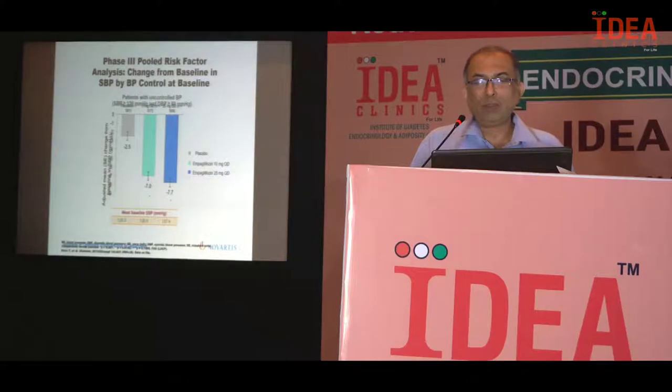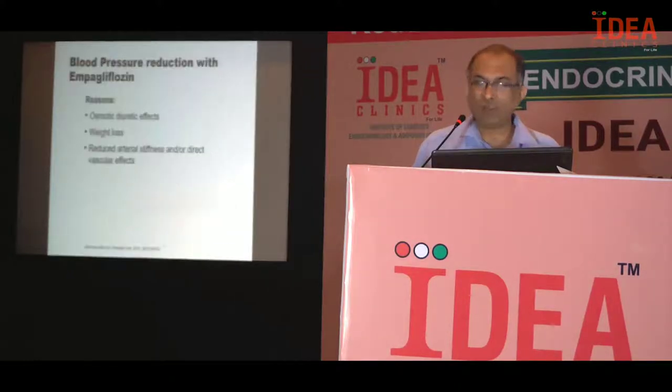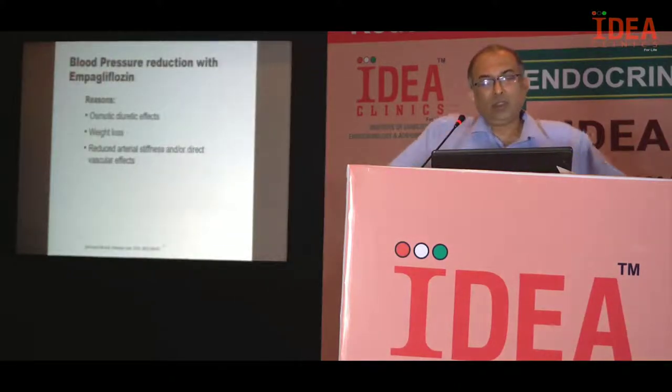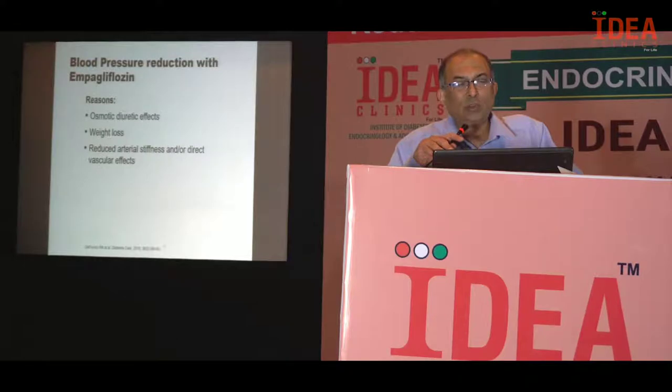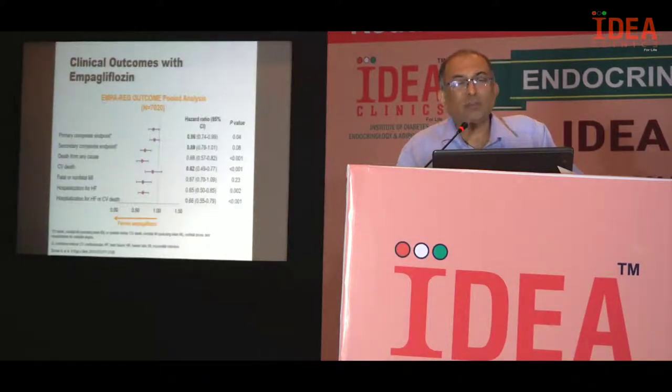Then if you look at the blood pressure effect, you see a modest effect, particularly on the systolic blood pressure, and even the small reductions that you're seeing are favorable in terms of cardiovascular risk. The major reason for this is the osmotic diuretic effect, and this also leads to a reduction in arterial stiffness and also some direct cardiac benefits.